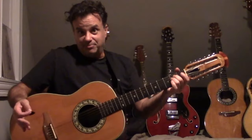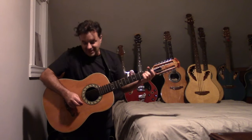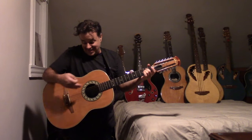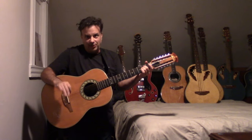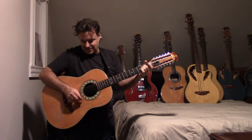Okay, so here's the deep bowl 16-15 12 string, and actually I didn't tune this either, and I just strummed it. It's actually still pretty good. It might be a hair off, but I'm just going to leave it because this is how it was, and I haven't played it in ages.